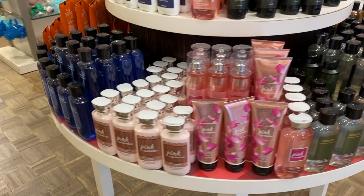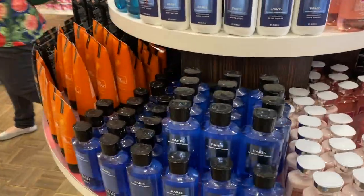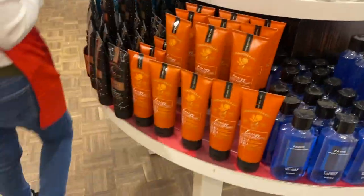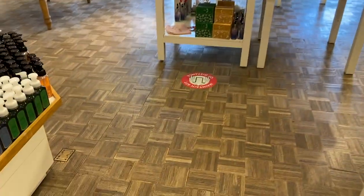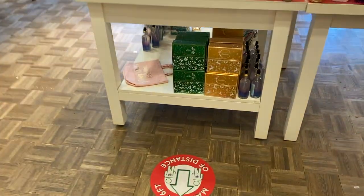They need to drop down some of those other scents. They got that Paris, that Freshwater. So, guys, it's looking better for you guys because it was looking real dry out there for you guys. They got that Sleep Aromatherapy, which is looking real tempting right now.